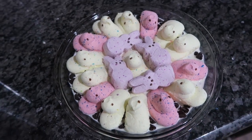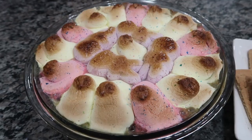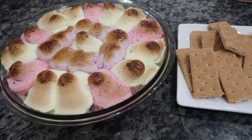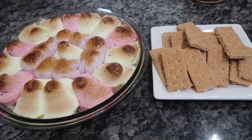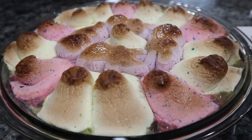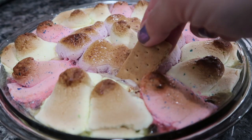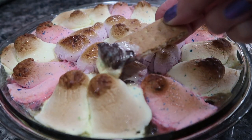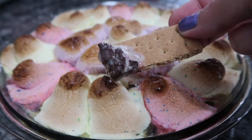So I put it in a 400-degree oven for like 7 minutes. That's it. And it caramelized and all the Peeps got brown and crispy and toasty, just like marshmallows would in s'mores. And then I broke up some graham crackers, and you just use the little graham cracker pieces to dunk inside of this dip. And that heavy cream made those chocolate chips so creamy and so rich and so delicious.